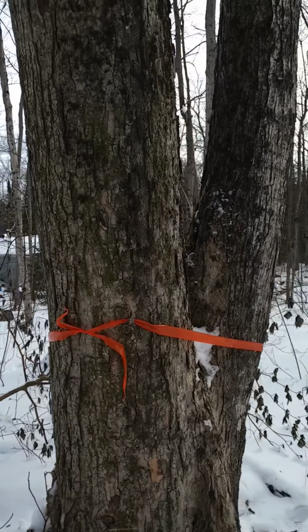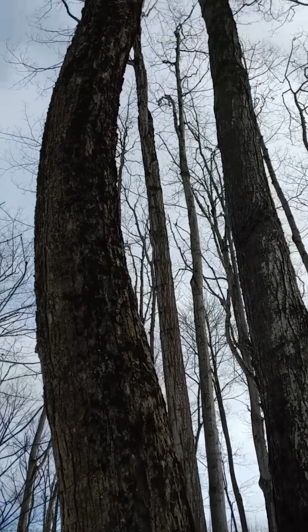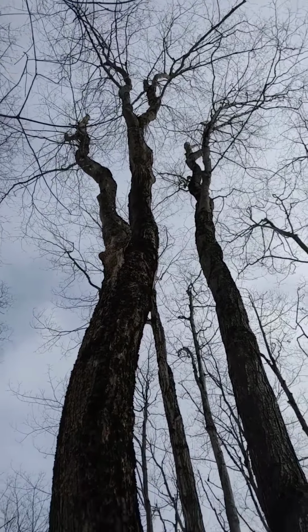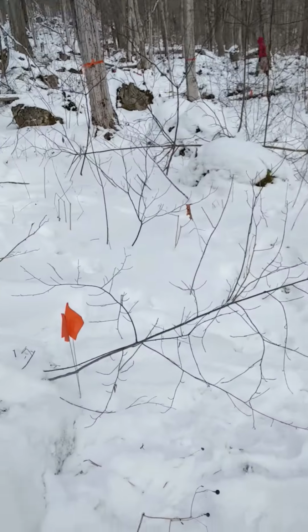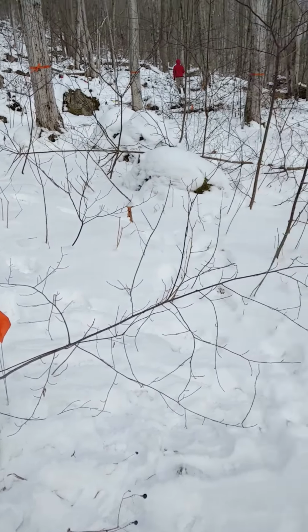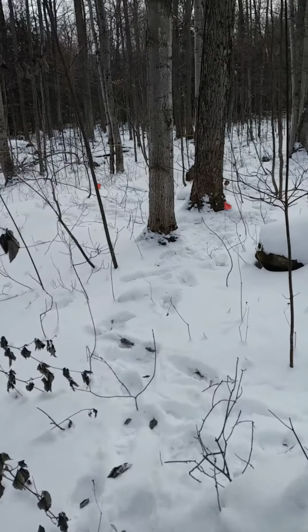I think this tree will have to go too, unfortunately. It's too bad, but it's about 2.5 meters away from the cottage footprint.